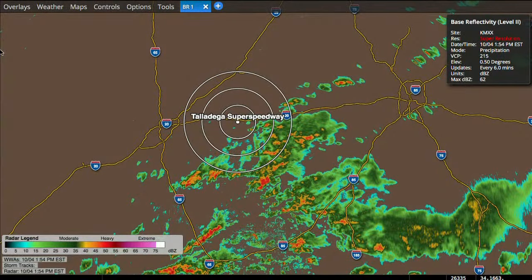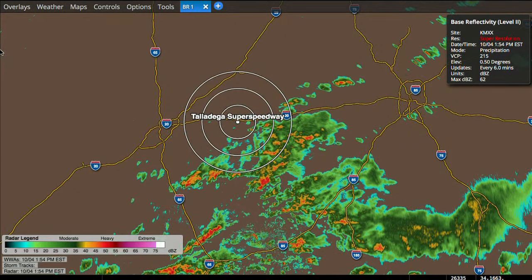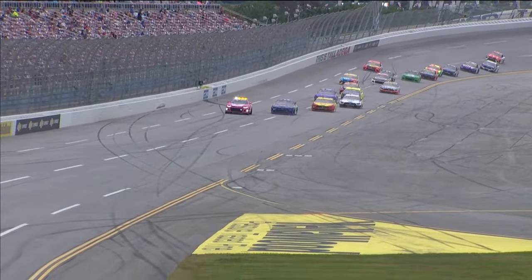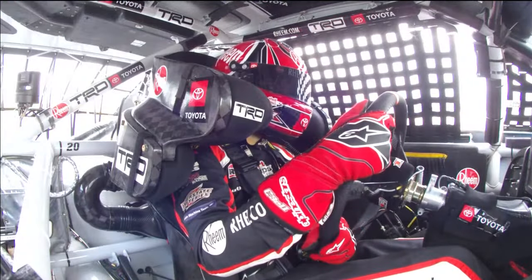When I look at this radar right here, most of the real heavy weather is south of the racetrack. So I think we're going to see lap 188. But the playoff drivers can't guess wrong. Now, the rest of the drivers in the field, they can ride around patiently and see these playoff guys take each other out.